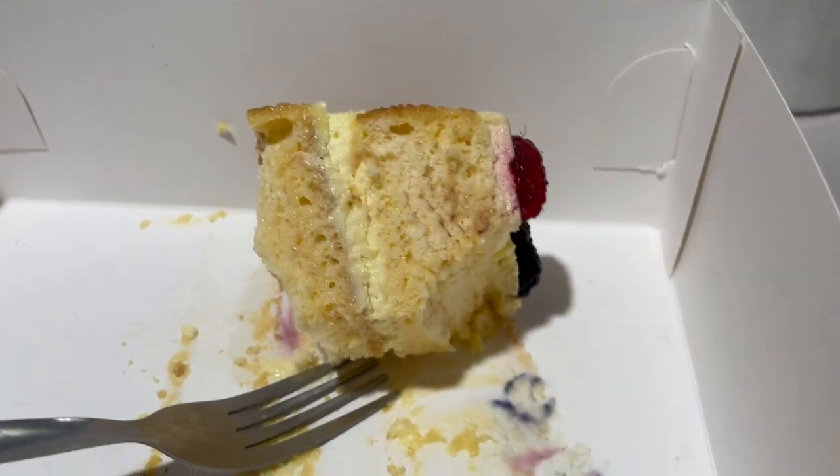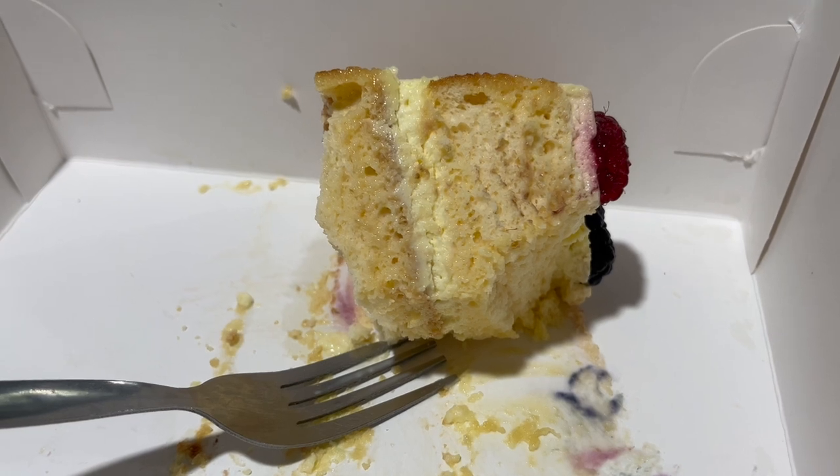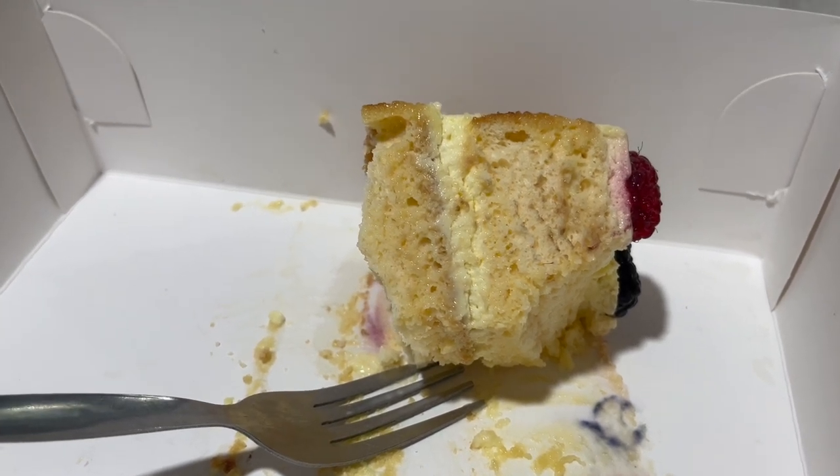Then this is the mixed berry cake left over from the stuff we bought from Wildflower the other night, last Friday.